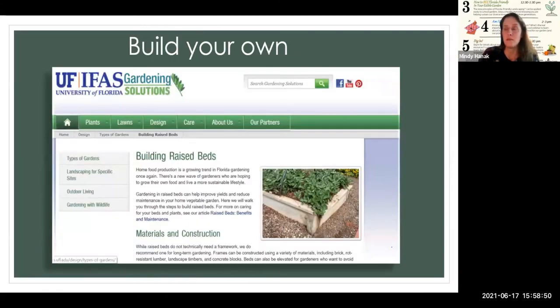Extension loves to share resources, so there's more than one resource online through Extension that tells you how to go about building a raised bed, what kind of materials you could consider for building a raised bed, and things of that nature.